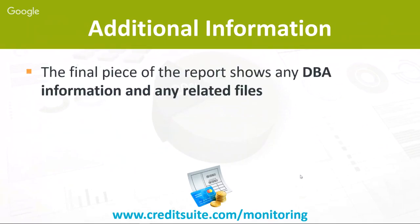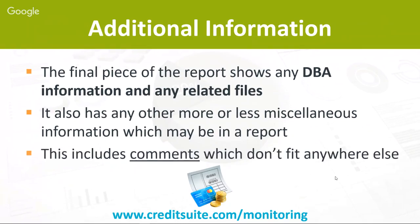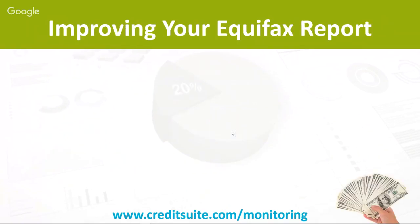Okay, and the final piece of the report shows any DBA information, any doing business as information, and any related files. It also has any other more or less miscellaneous information which may be on a report, includes comments which don't fit anywhere else. You have the choice to add comments to your business credit report. So you can always add comments in relation to things that are on there that you may not be able to get removed, for example.